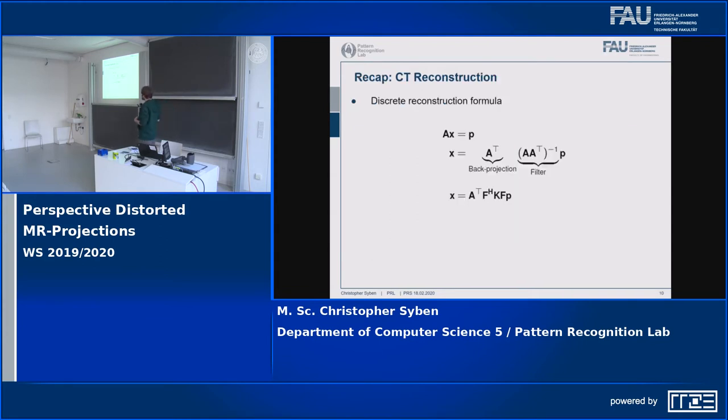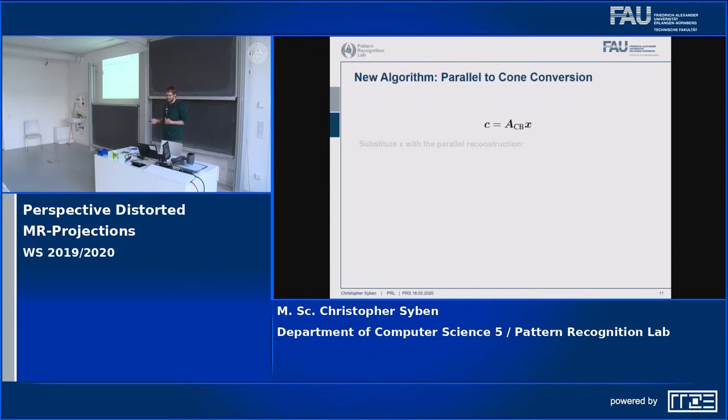We can start this now just with the reconstruction formulas, as a recap. If we have Ax = p, we can reconstruct our object x with the back projection, A transpose, and the pseudo inverse of this bracket, and then we have our acquired projections here. From the continuous analytical solution, we know that this is the filtered back projection scheme. So we can also say this is a multiplication in the Fourier domain with the filter K. And this is what we use now.